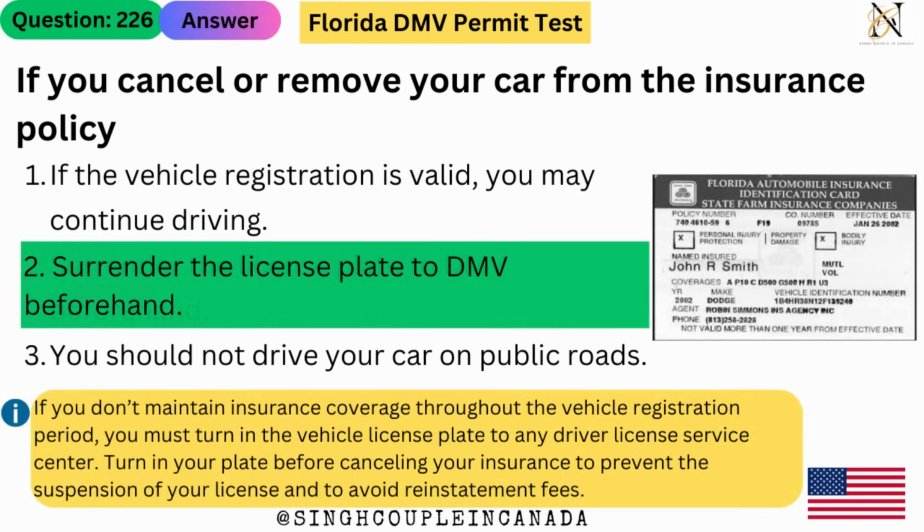The answer is 2. Surrender the license plate to DMV beforehand. If you don't maintain insurance coverage throughout the vehicle registration period, you must turn in the vehicle license plate to any driver license service center. Turn in your plate before canceling your insurance to prevent the suspension of your license and to avoid reinstatement fees.